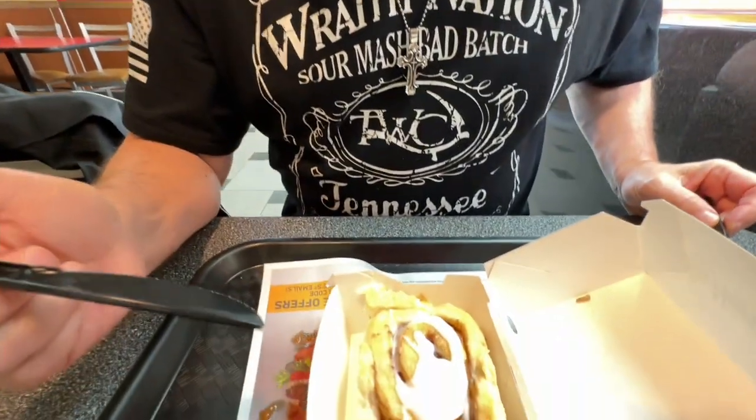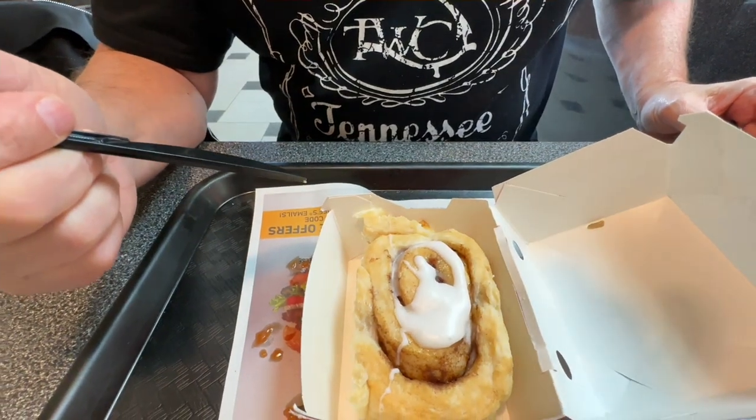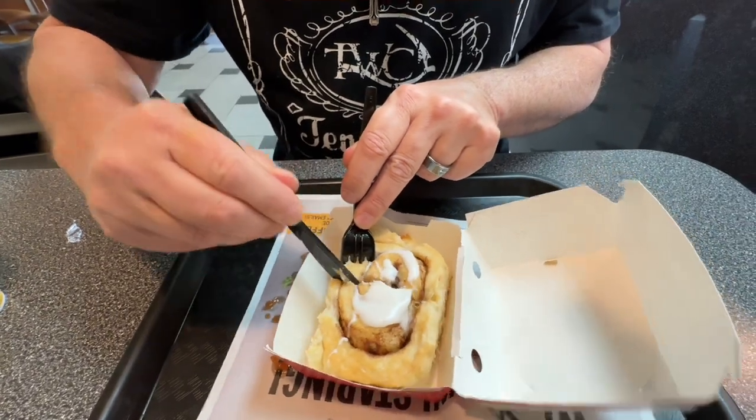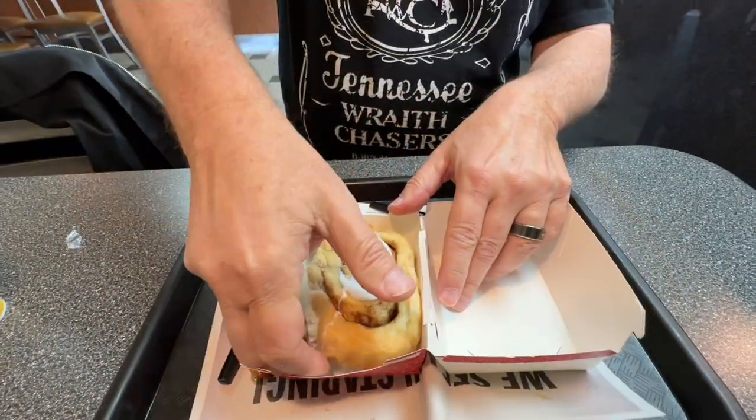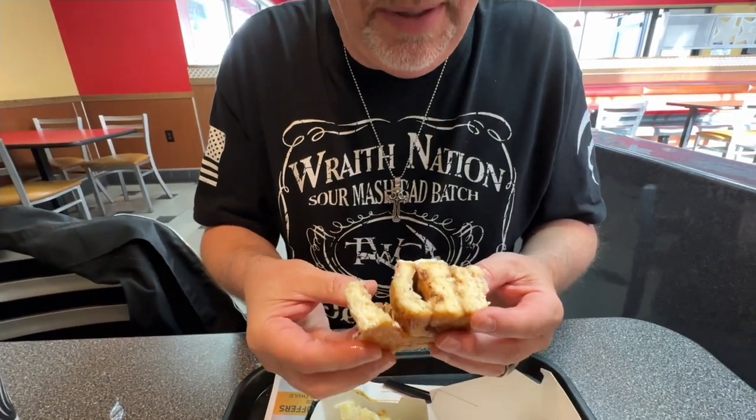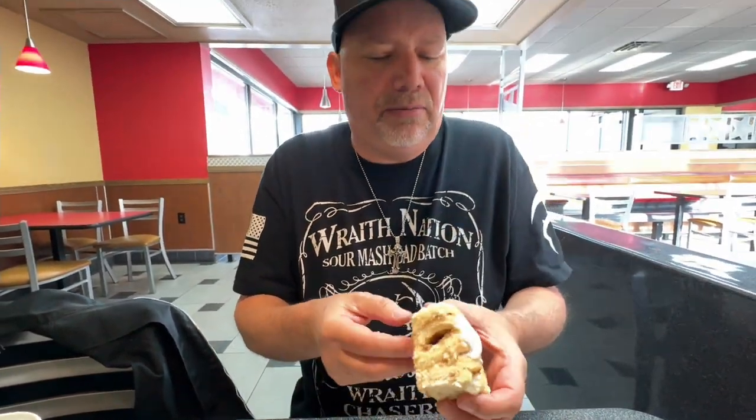Let's try this cinnamon roll. Normal price of this is $2.79. We had that coupon and got it for $1, so couldn't pass it up. This isn't new. We decided to get it, though. There you go. Not a lot of cinnamon in it, but still, for a buck, cinnamon roll. You guys know I like cinnamon rolls. Had to have it.